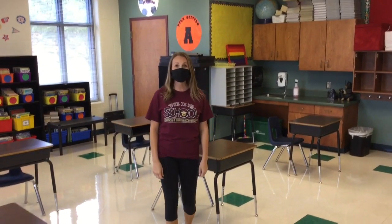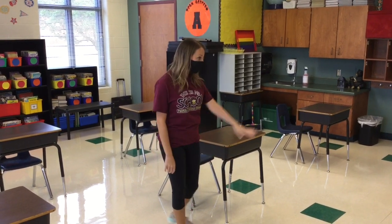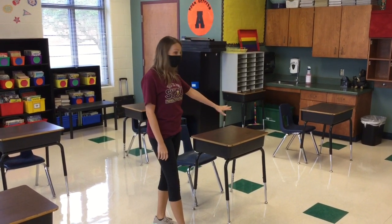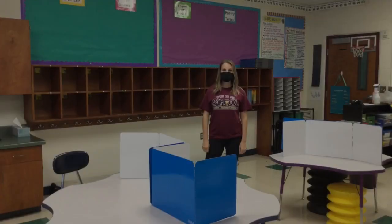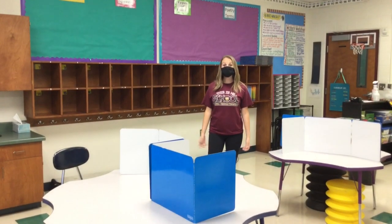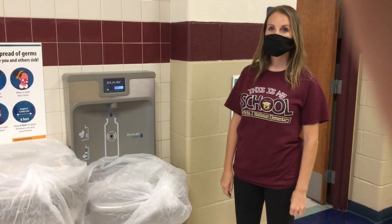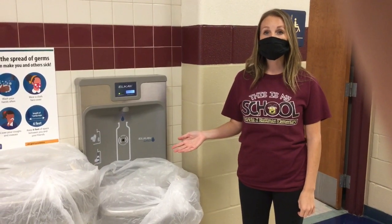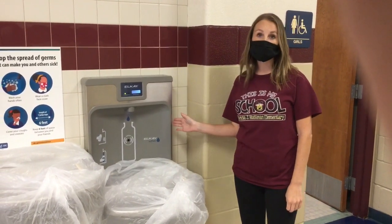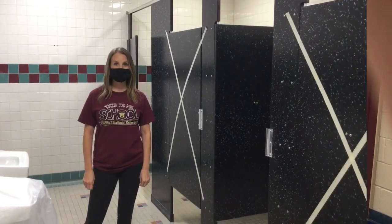Okay, Black Bears, we know that when you get back to your classrooms, it's going to look a little bit different this year. You're going to see that your desks are spaced apart to give 6 feet between each person, or your classroom could have tables that are separated by partitions. Boys and girls, even though the water fountains will be closed, make sure to bring a water bottle because you will be able to use this one to refill your water bottle during the day.